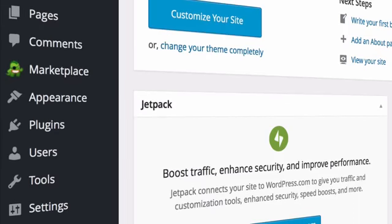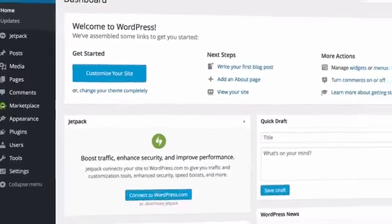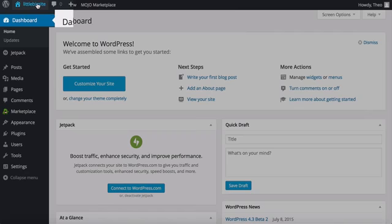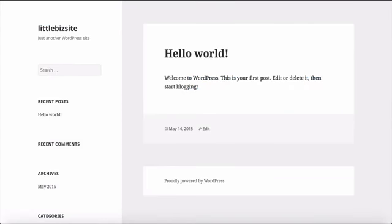After installing WordPress, it comes with a default theme, so let's check out how our fresh new website looks right now. To get there quickly from the dashboard, hover over here and then click View Website. This is how your WordPress website looks straight out of the box.